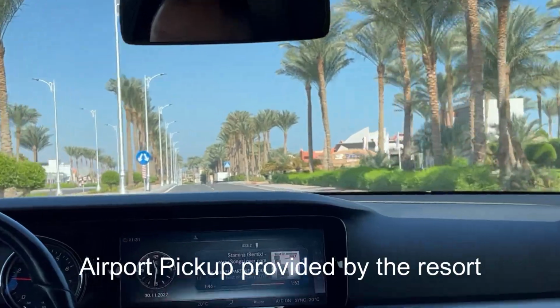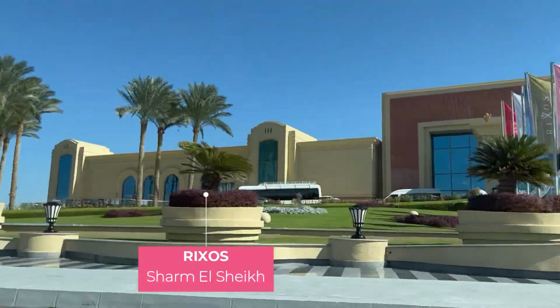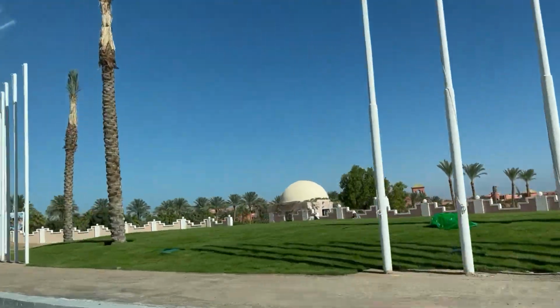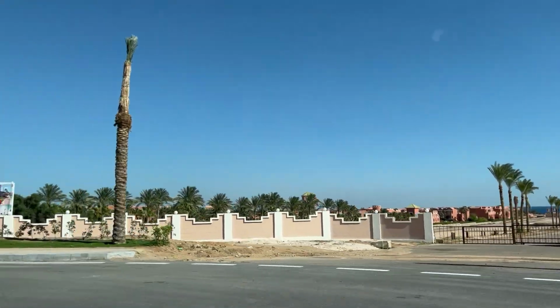Now before you make your reservations for the Rixos resort, there are two properties with the same name. The one you see on your screen is the Rixos Sharm El Sheikh, and the one which we will show here and we stayed at is the Rixos Premium Seagate Sharm El Sheikh.